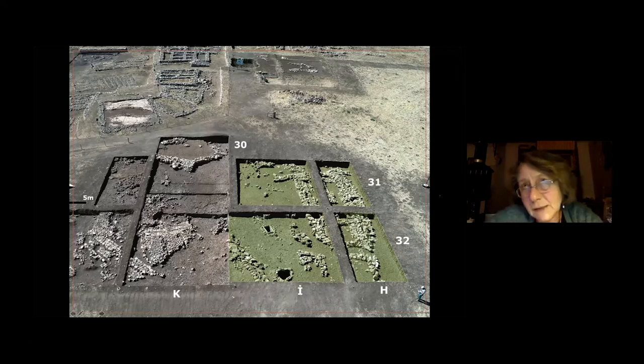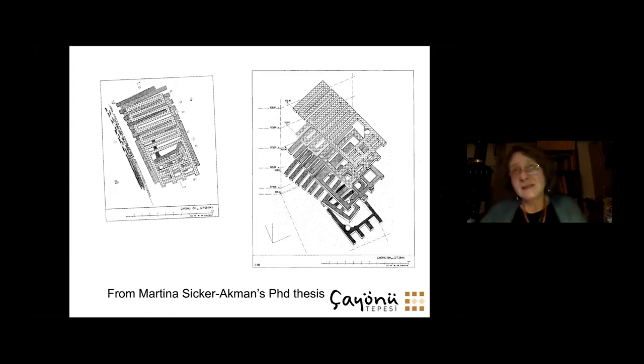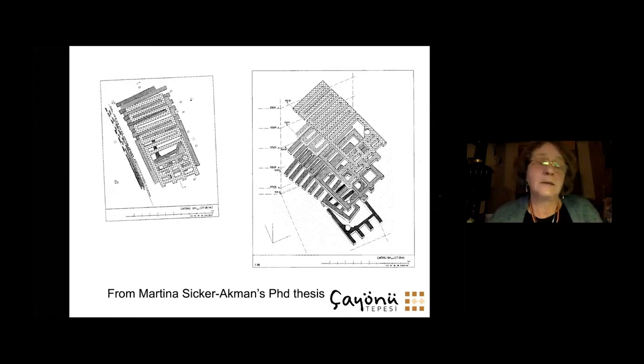So the grill buildings are very typical for Çayönü, and it's a very clever discovery to get rid of the wet areas and have dry and warm houses. So it was developed and used for a very long time, started in the late PPNA and lasted till the middle PPNB, almost till the middle PPNB.